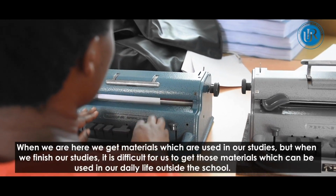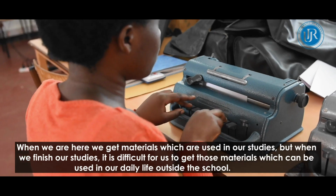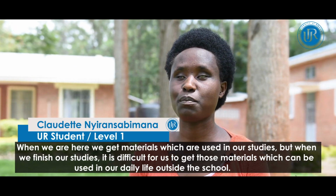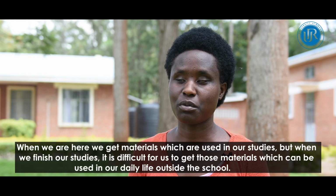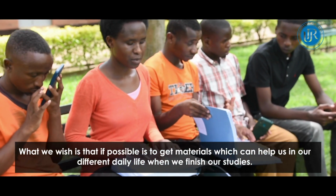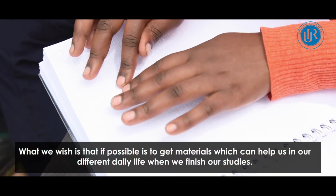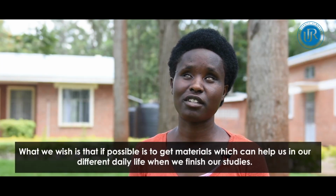When we are here, we get materials which are used in our studies. But when we finish our studies, it is difficult for us to get those materials which can be used in our daily life outside of school. What we wish is that, if it is possible, we can get materials which can help us in our daily life when we finish our studies.